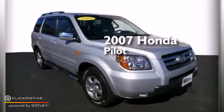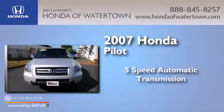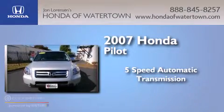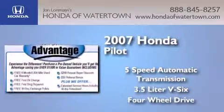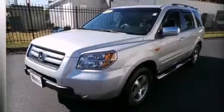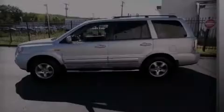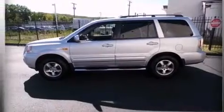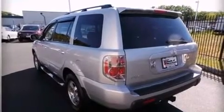This is a 2007 Honda Pilot. This crossover has a 5-speed automatic transmission, a 3.5-liter V6, and the added capability of 4-wheel drive. Its top features include a sunroof, commercial-free satellite radio, traction control and stability control systems, aluminum wheels, and a tire pressure monitoring system.